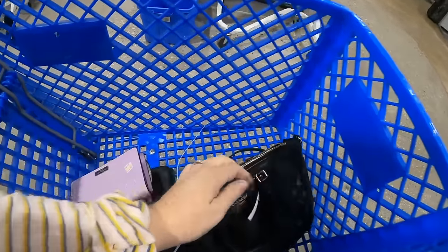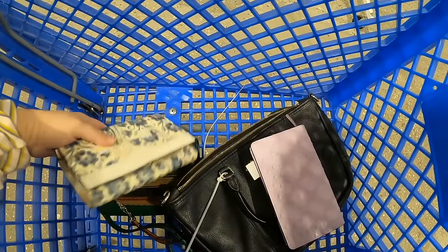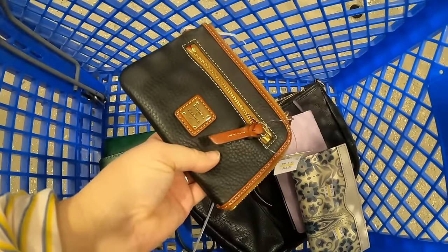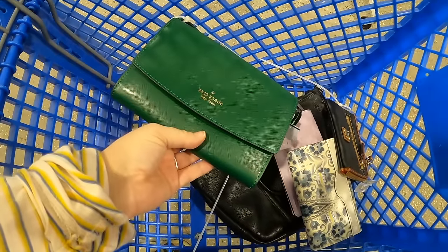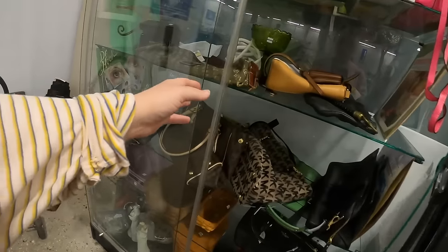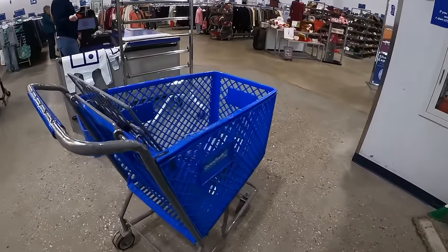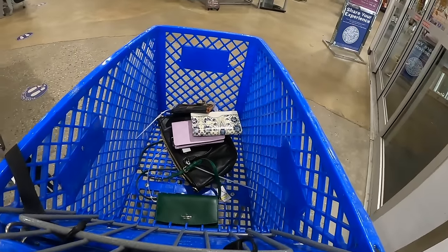I did grab some other ones. I did get a Kate Spade wallet. This is a Patricia Nash wallet, a little Dooney and Burke, and a little Kate Spade crossbody. I haven't looked through anything, so I don't know for sure what I'm going to take and what I'm going to put back, but at least it gives you a little idea of where I started.